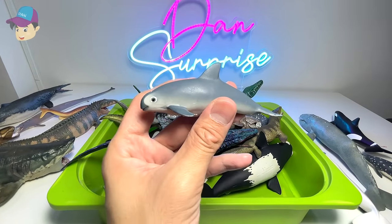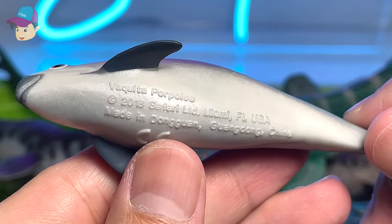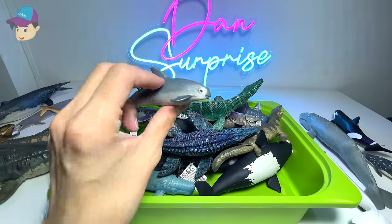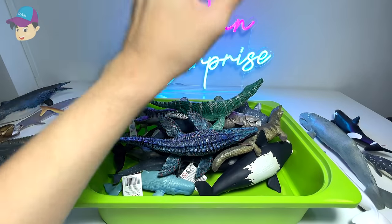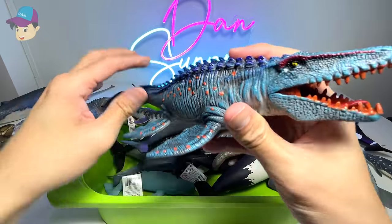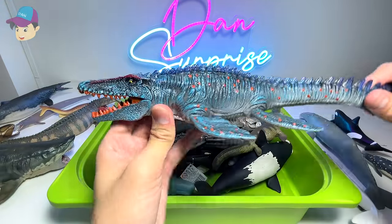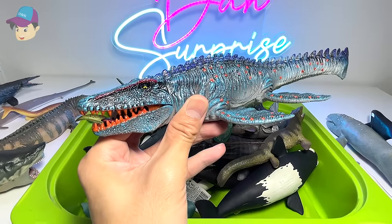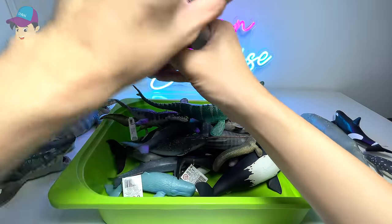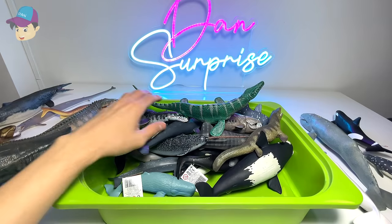Right over here, we have a Vaquita porpoise. Yeah, they are critically endangered. I think there are like less than 10 left in the world. And here we have yet another Mosasaurus. This time it is actually a blue Mosasaurus. All right, I'm gonna put this right over here.